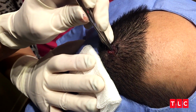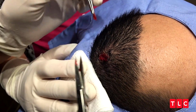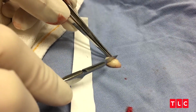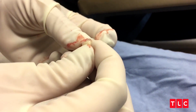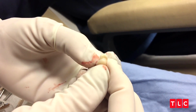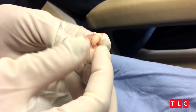Yeah, pilar cyst, but there's just a little bit of tissue here. I'll just take it off just in case. These are really common, they're benign, they're not life-threatening in any way. Okay, I'm gonna cut through it and see, because it's a pilar cyst and it's more homogeneous than pus. No, it's not pus. It's actually macerated skin, skin that flakes in there. So it's like wet skin that's just been sitting under it.